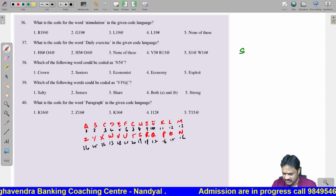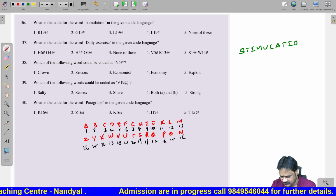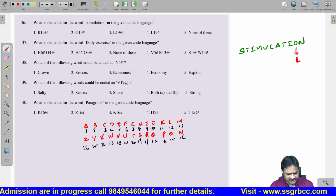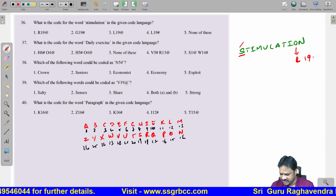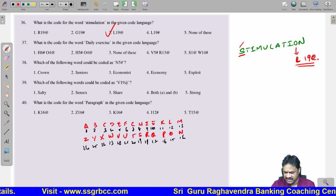Okay, now the code for stimulation. Here O is opposite letter L, and S has place value 19. It is beginning with a consonant, so we should use at the rate. So the answer is L19@.